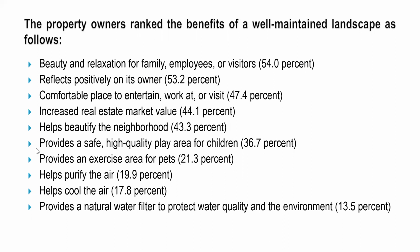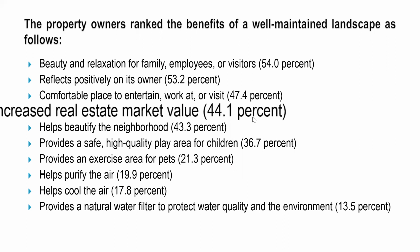You'll see, some will find that a garden provides a safe and high quality play area for children. Some, in fact, 53% felt that it reflects positively on its owner. But I think I like this one. It increases the real estate market value, and 44% of the property owners felt that if you have a nice garden, the value of the property will significantly improve.